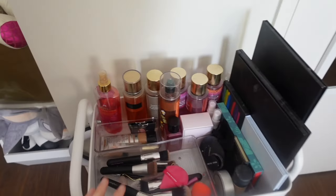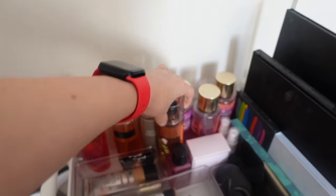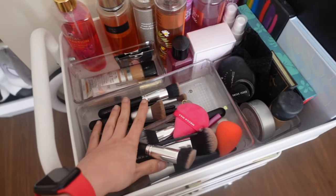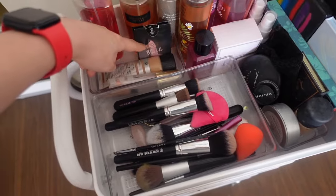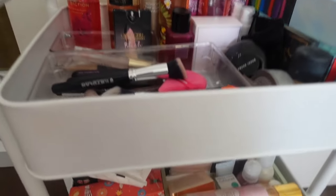And then lastly, I have my little, I don't know what to call it, a beauty trolley. So I have here all of my fragrances. Most of them are Victoria's Secret. This one's from Bath and Body Works. This one's from Dior. And I've got some of my makeup palettes, some of my brushes, and a few other things that I just don't often use that are not in my makeup case.